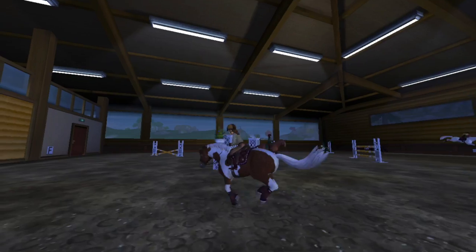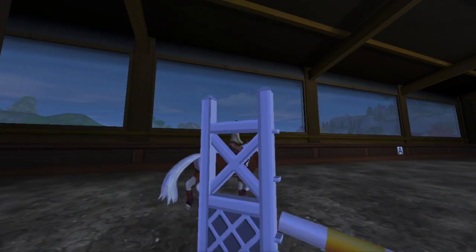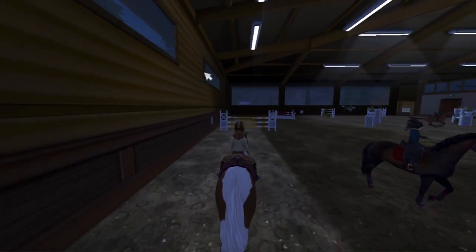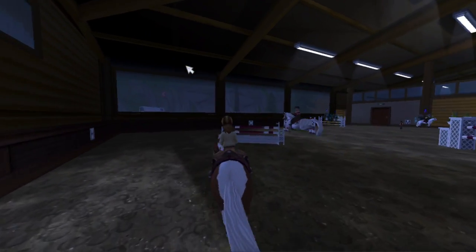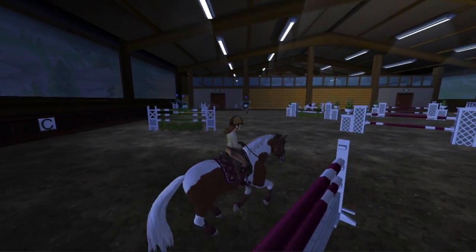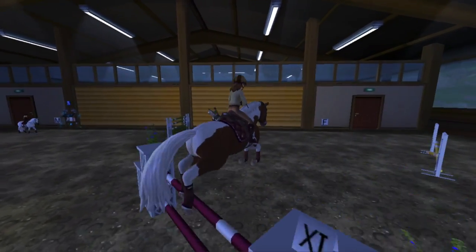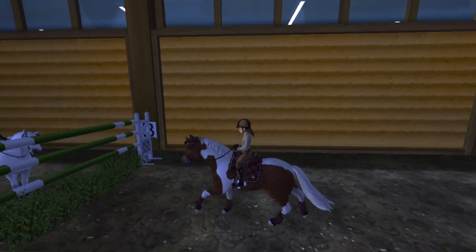Okay, so we're gonna now go and do some cross country, and then we're going to come back and do dressage. So we're gonna go at a less extended canter now. Easy. Good boy. Show jumping is probably his favorite discipline, but he can do a very nice tolt in dressage, and he's pretty good at cross country, but he's not the bravest boy.